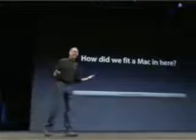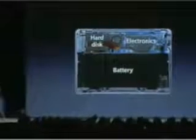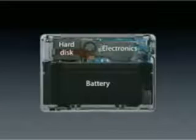Now, how did we fit a Mac in here? How did we do it? I'm still stunned that our engineering team could pull this off. Well, let's look at the bottom. Take off the bottom, and there's 3 things in here. It's a battery, hard disk, and the electronics.